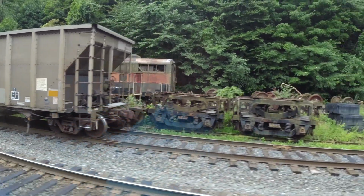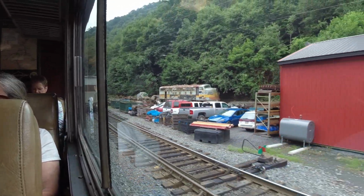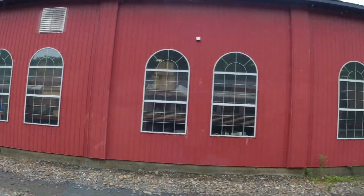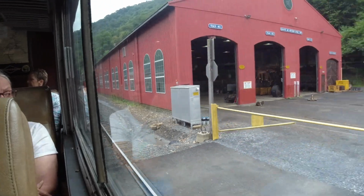Here's their other, I'm just going to show you their other F units. They're hiding behind these rail cars. There they are back there. And now I know what these buildings are this time, because you might recall I visited here in early June with Randy from Emerald Sound Productions. This is their diesel shop here.